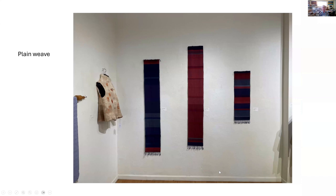Then on the back wall, as you entered this room, it's really pretty dramatic. We had these 3 weavings done by one of our members, and even though the technique is just plain weave, the way that they're executed with the colors matching, they're very dramatic, and so we thought that was a really dramatic way to welcome people into that first room.